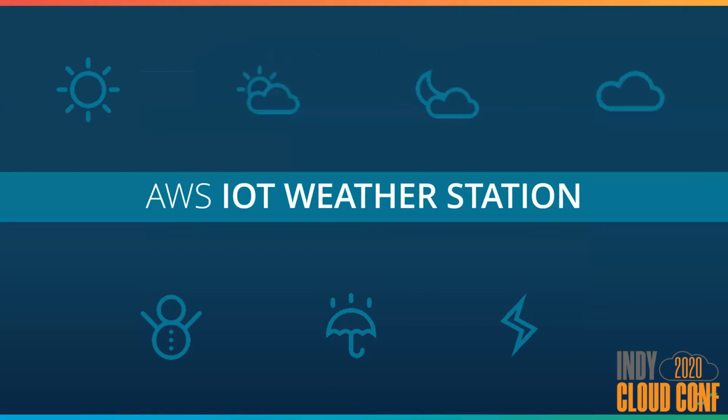So now that we've covered the AWS IoT ecosystem, let's have some fun, put it to use, and create a weather station that we'll use to calculate the temperature and the humidity of my home office.